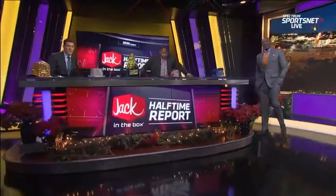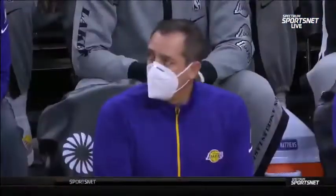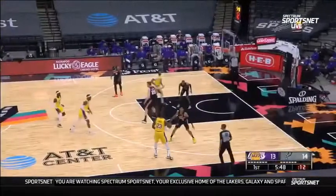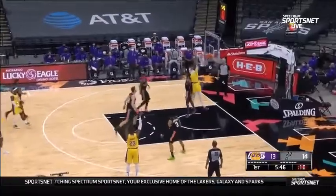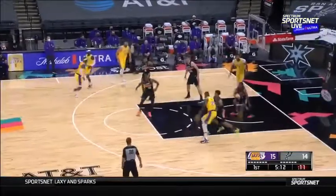Let's get you up to San Antonio for the first half highlights. Frank Vogel and the Lakers on the second game of their two-game set with the Spurs. First quarter, Lakers down 1. LeBron's going to find Anthony Davis for the alley-oop. 15-14 Lakers. James, some great ball movement here. The result's going to be an AD reverse layup.